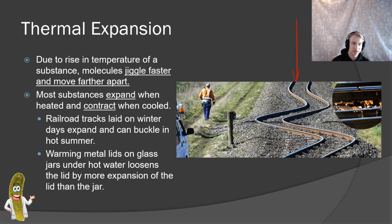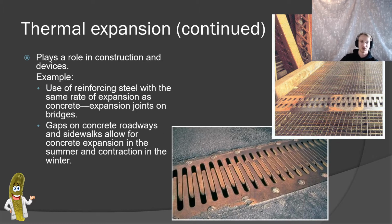Warming metal lids on glass jars under hot water loosens the lid by more expansion of the lid than the jar. So if it's like that classic old school comedy routine happening in your house and you are unable to get the jar off of your pickle container, it would be a wise idea to put it under hot water, because the metal lid of your little mason jar will expand more than the glass will. That mostly has to do with the amount of surface area and also the type of material that it is. So that can be a way of you proving your strength to that macho man that can't get the pickle jar open.